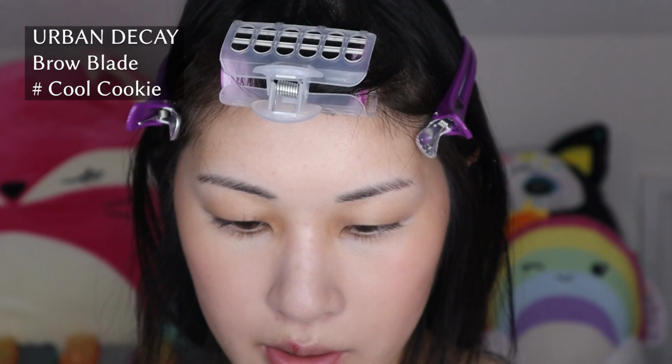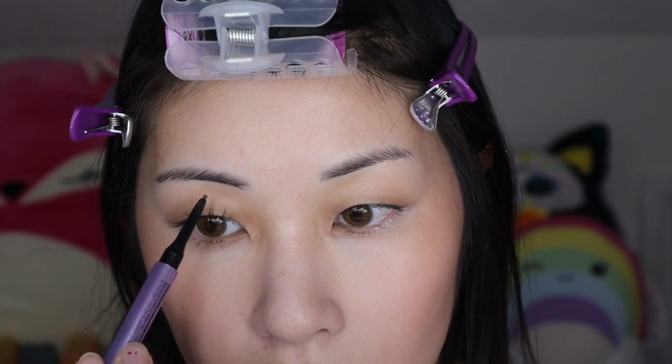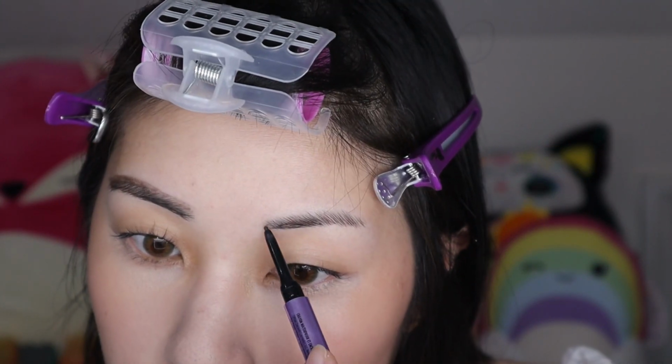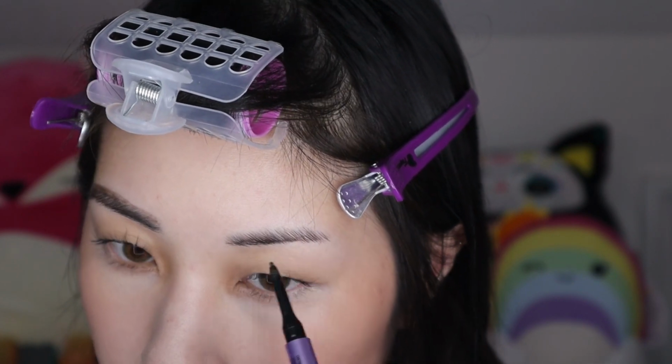I'm gonna use my brow blade today, and since it's a pretty simple look, I am just gonna barely fill in the gaps where I need them, which for me mostly means I have to add some length and some thickness. So I'm going very lightly, and then I'll do the bulk majority of the filling with a pen.